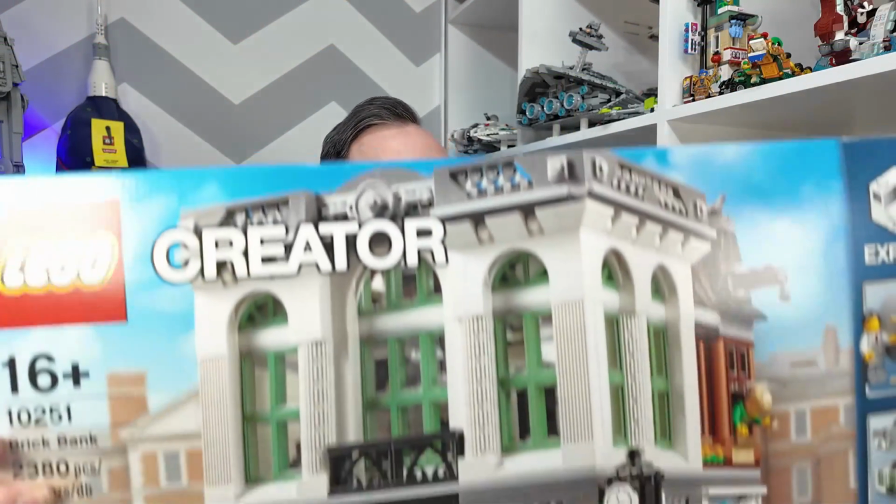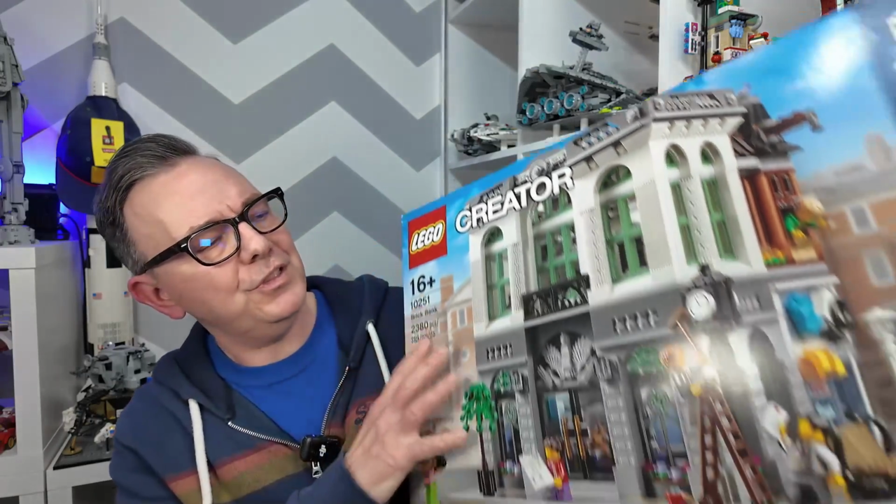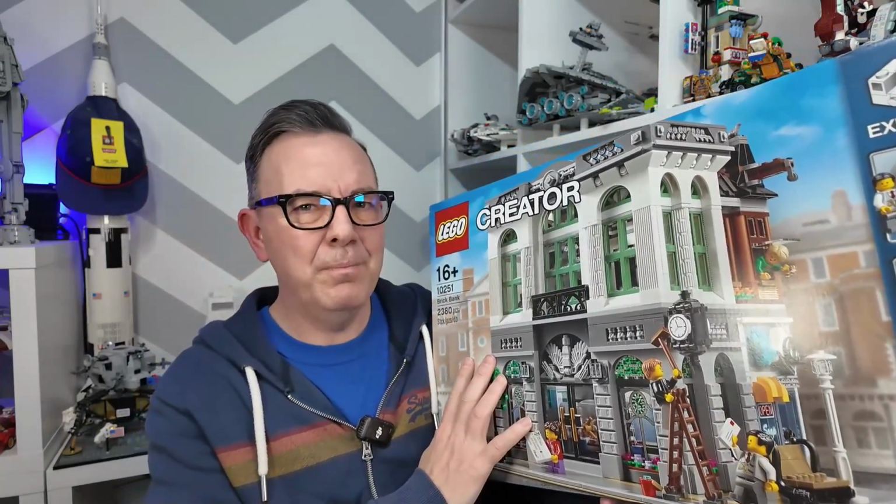So last of all, the big set that I got, my major purchase of the weekend, was this. It's set number 10251, and it's the Brick Bank. Now, I've always wanted this set for, well, I say always, probably at least the last 2 years anyway, but I was kind of resigned to the fact that because of it being so expensive, and it is ridiculously expensive, that I was just going to part it out and kind of slowly build it and assemble it with you guys. But because I got such a good deal on this, I couldn't pass it up.